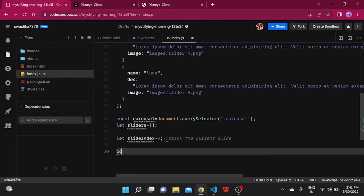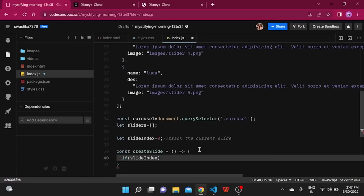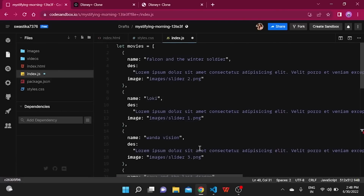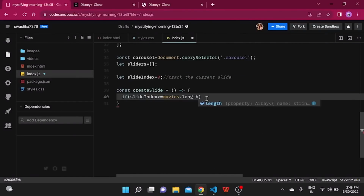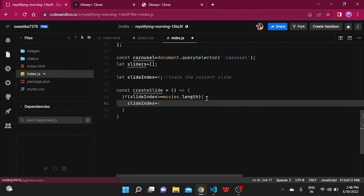After this, we'll create a function here that we will call createSlide. And what this function is going to do is, the first thing that we need to check here is the slide index. So we'll create an if condition: if our slide index is greater than or equal to the length of our movies, movies is the array that we created right here and it will refer to that whenever we mention the name movies. So if the slide index is greater than or equal to the length of the movies, then it will set the slide index to 0. Otherwise, it will do nothing.